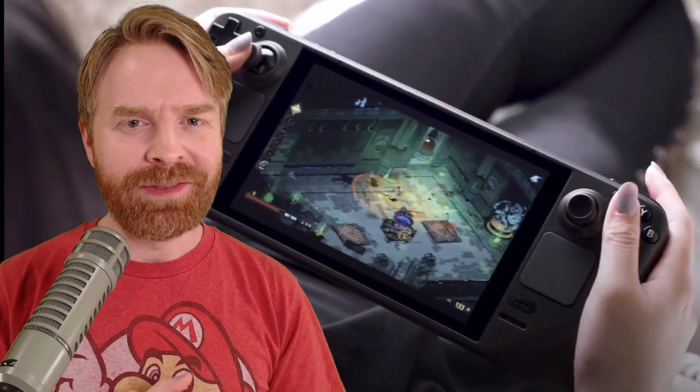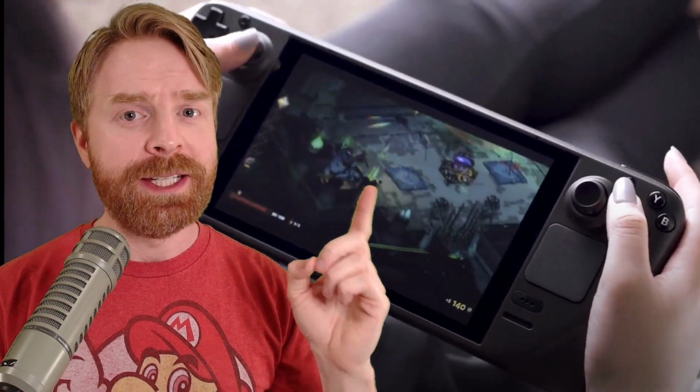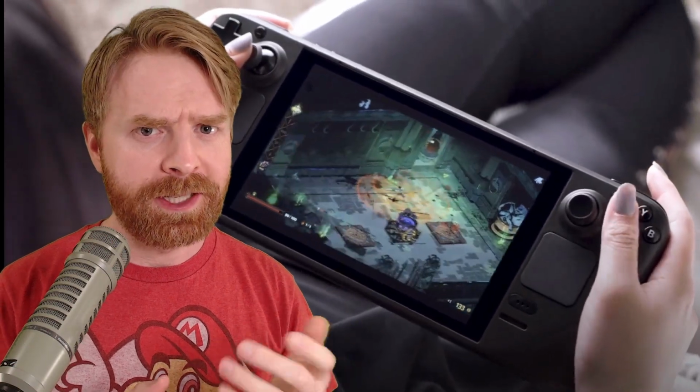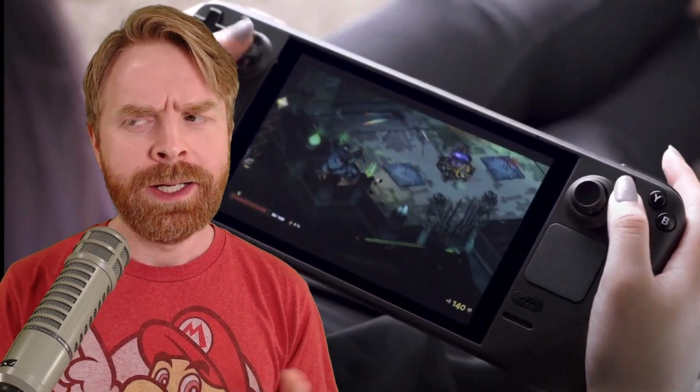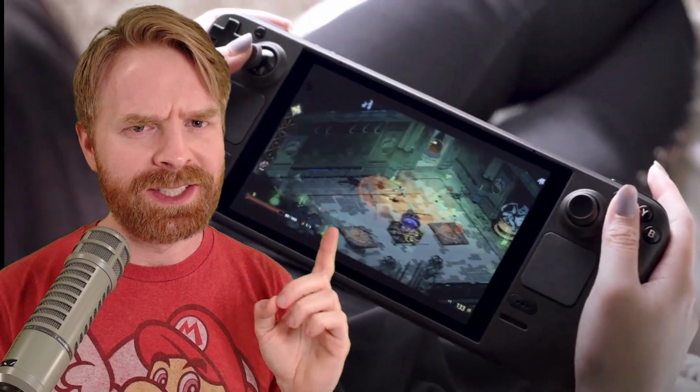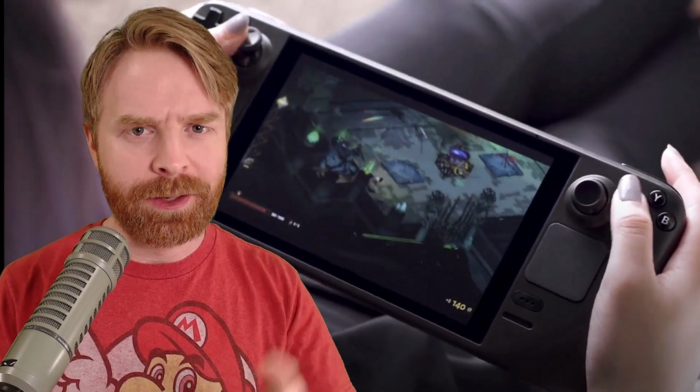But anyways, that is all I've got for today. Let me know your thoughts on the Steam Deck in the comments below. Did I miss something? Is this thing going to be bad, or do you think it's going to be one of the best handhelds ever? For some reason, and I can't put my finger on it, it kind of reminds me of the Sega Game Gear.